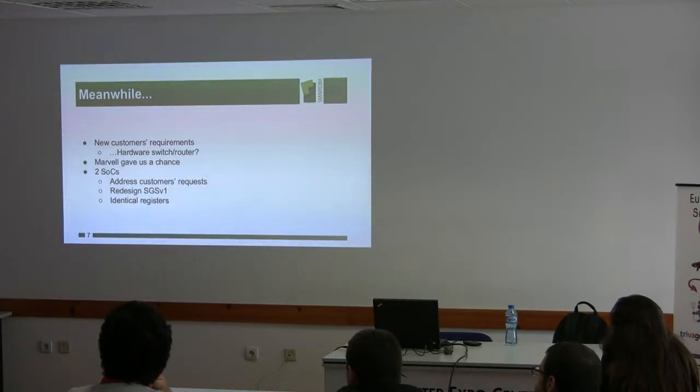they could hand us their documentation, and they proposed two systems on chip. The great thing about them was that this is how we could address the customer's requirements. We could redesign HGSV1, and the great thing, in my opinion, was that they have identical registers, so that we could deploy a single system and just trim some of the features and have two different switches.